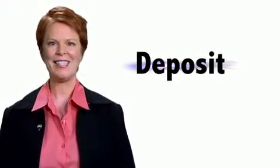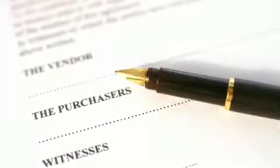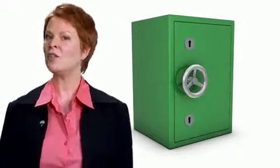Deposit. This is the step you take when you're ready to make an offer to purchase. Let's say you viewed a selection of properties with your RE/MAX realtor, found one you like, and are ready to get serious about purchasing the property. At this point, you might need to put down a deposit. The amount depends on your area, the purchase price of the home, and your situation. If a deposit is required, it will be held in trust and will be deducted from your total purchase price and is considered part of your down payment.